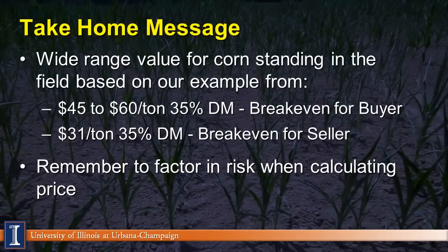So what's our take-home message? Well, certainly there's going to be a wide range in values for corn standing in the field. And remember, in our example, we made assumptions on bushels per acre and tons per acre. It becomes a very critical number. But if you use our assumptions, you can see for a buyer, the break-even price is $45 to $60 per ton. You can see if you're the seller, the bottom line number you're going to be looking at is $31 per ton of 35% dry matter.